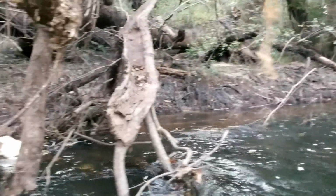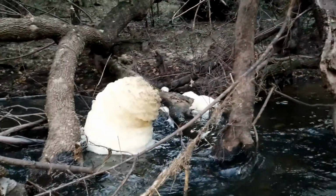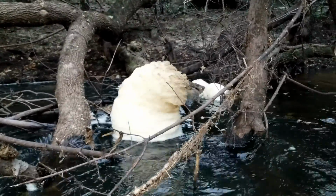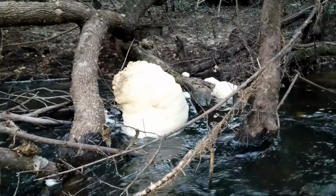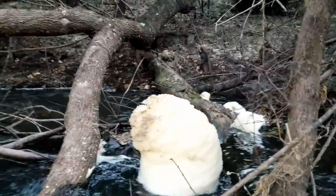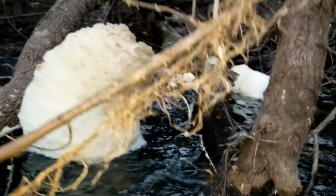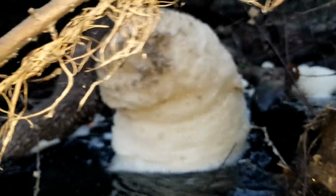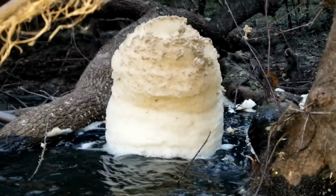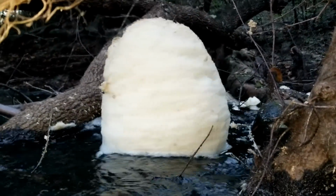Look at this spinning foam creature. It's collecting foam from the river and growing. It's getting bigger and bigger until it takes over the world. Look at this thing. That's one of the weirdest things I've ever seen.